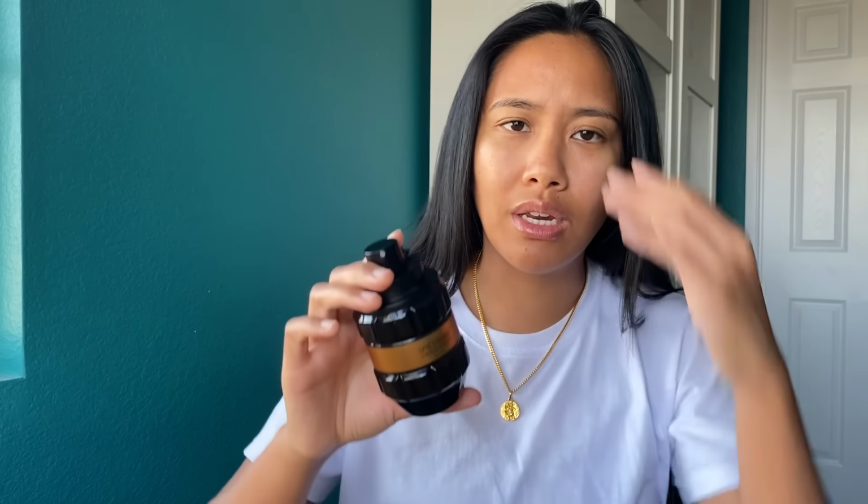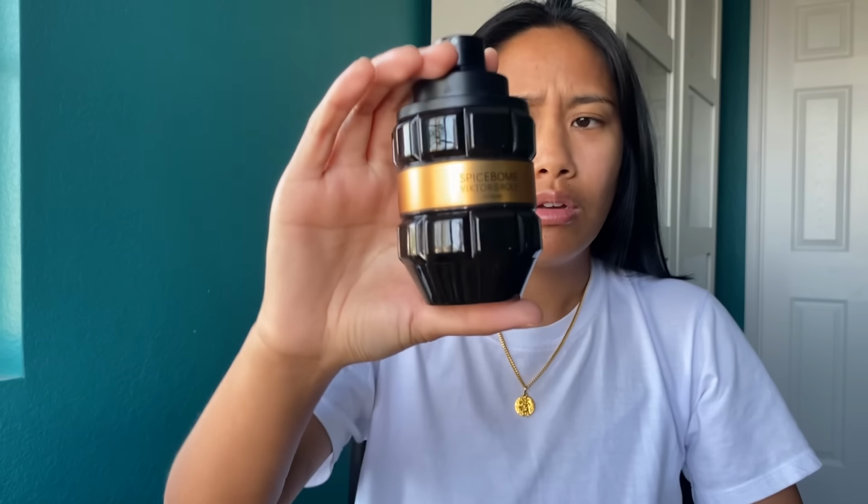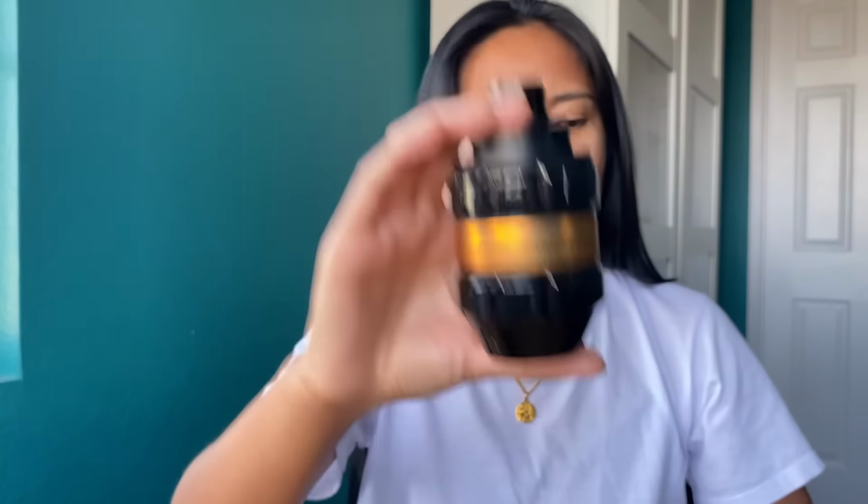But sometimes you just need something like Layton, you need something like Spice Bomb Extreme that's just going to get you right. But this lasts over 8 hours on skin. On clothes, it'll push even longer, but honestly, such a great designer fragrance.